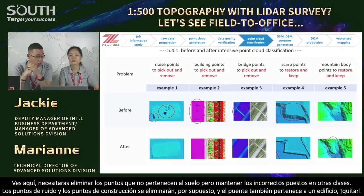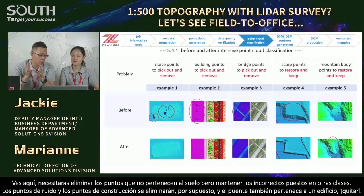See here, we need to remove those points that do not belong to the ground, right? Let's say example 1 and 2. The noise points, the building points, they do not belong to the ground. So we have to pick out and remove, right? And then example 3, bridge. How about the bridge? Do you think the bridge belongs to the ground, represent the ground or not? Yes. Yes? Oh, sorry, wrong answer this time. The bridge is actually an architecture, a building, right? So we have to remove also.